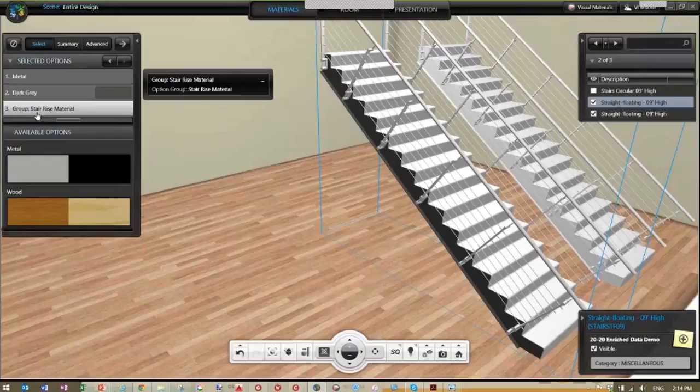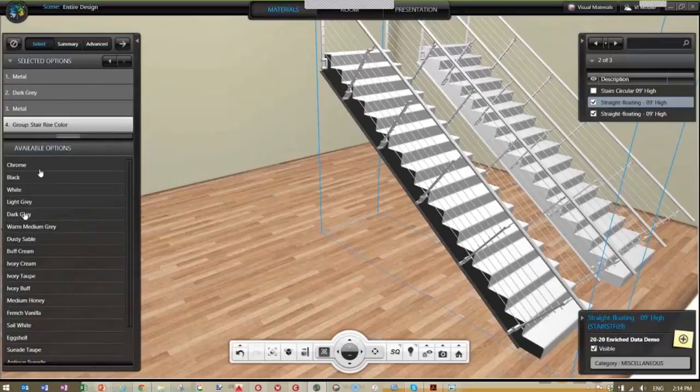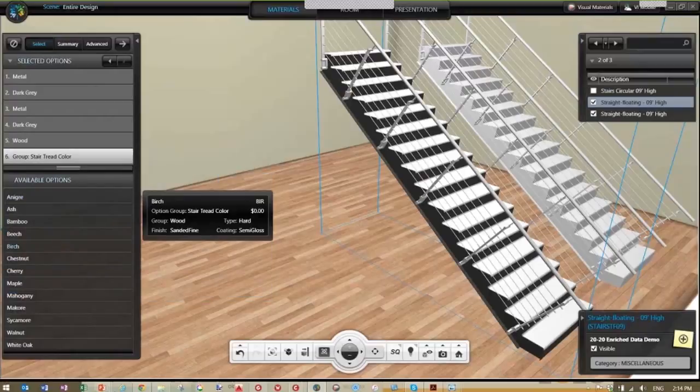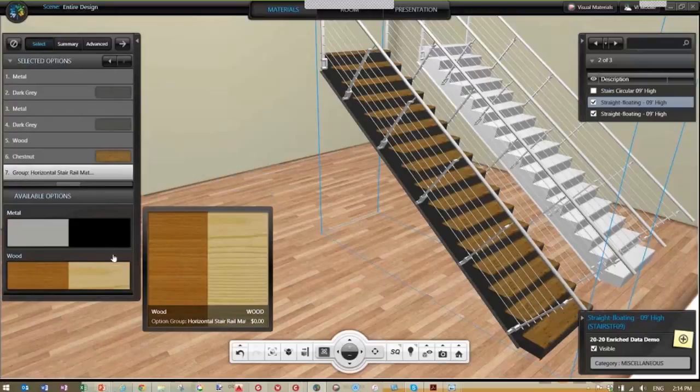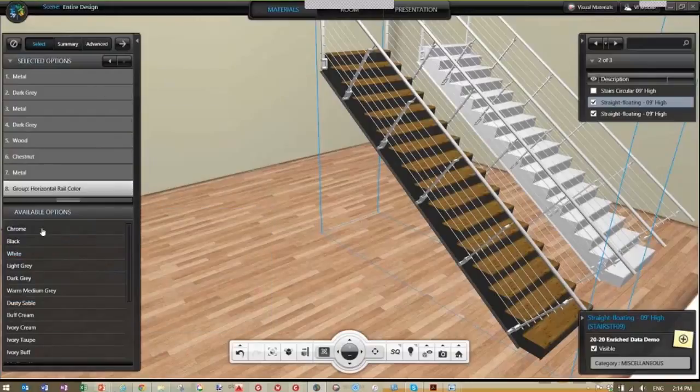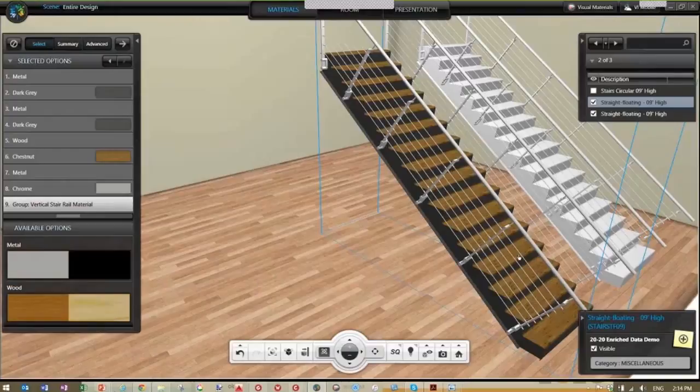Now it asks for the stair rise material, the front face of that. I'm going to choose dark gray there as well. The run material, I'm going to apply a different type of material. I'm going to apply wood. Horizontal stair rail material, I want to make it metal, and I'm going to make that chrome. So it might have been a little bit hard to see right there, but it's these horizontal things, they're cables.